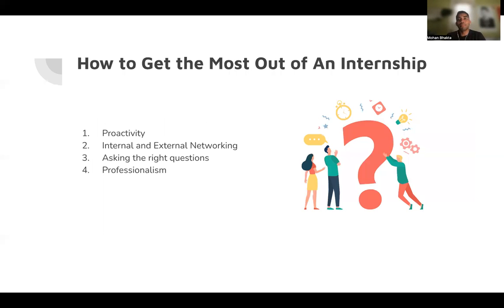Now we'll talk about how to get the most out of an internship. So we have proactivity, internal and external networking, asking the right questions, and professionalism. All 4 of these things are really tied together. They're neck and neck. Being proactive means that you're asking the right questions, you're networking with the right professionals, you always hold yourself up to the highest standard of professionalism, and you're always having that chip on your shoulder that, hey, I'm hungry to learn and I want to learn.